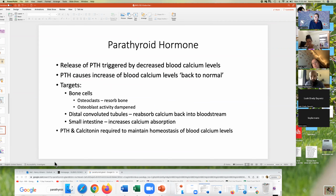At the same time, the osteoblasts, which need to take calcium out of the blood in order to build up bone matrix, are going to be told, hey, take a little mini break, slow down, don't work so hard. Don't take as much calcium out of the blood. The kidneys will stop pulling calcium into the tubules. As soon as you get calcium in the tubules, it's going to be excreted out as urine. So they're going to be told, nah, we need more calcium in the bloodstream, so ignore it. And the small intestine is going to be told, hang on to more of the calcium that we're eating.